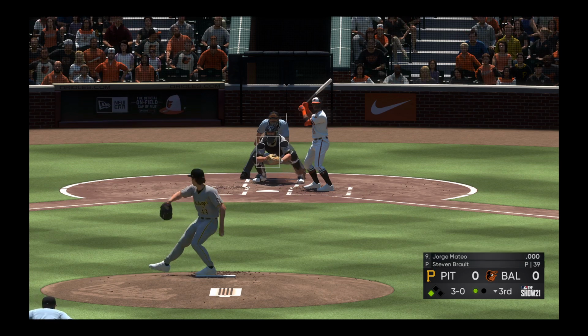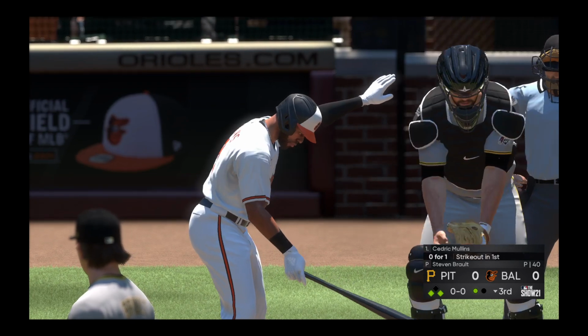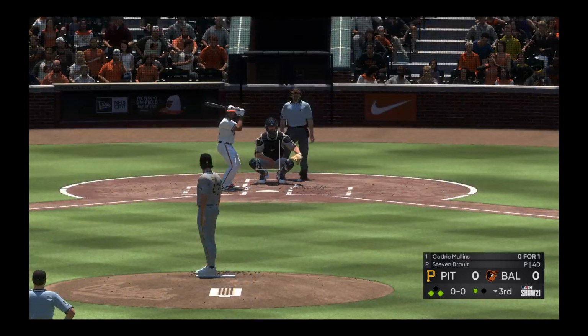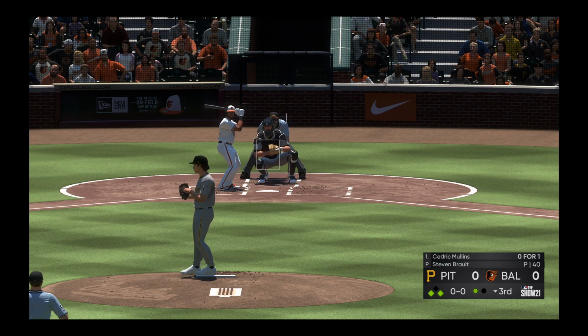Cedric Mullins will be next. And they were simply not going to give him anything there with the base open. It's a 4-pitch walk. And now in the box, Cedric Mullins. 0 for 1 for him here in this one.